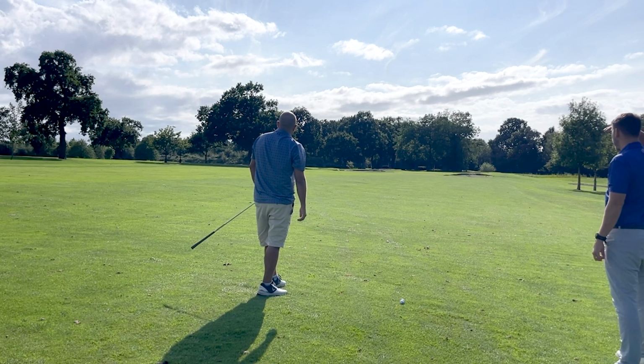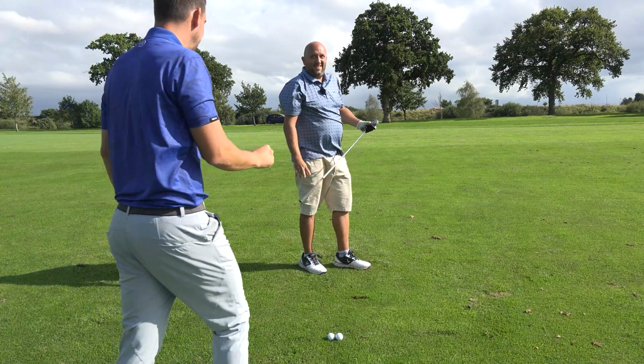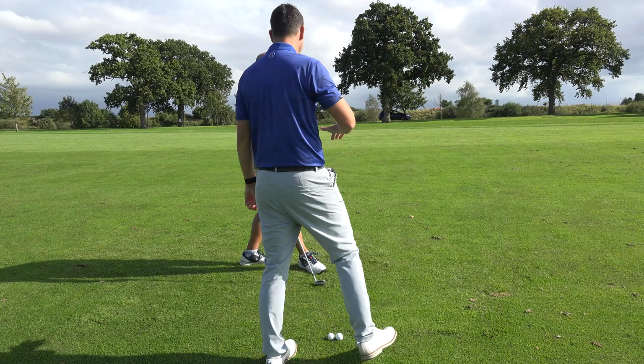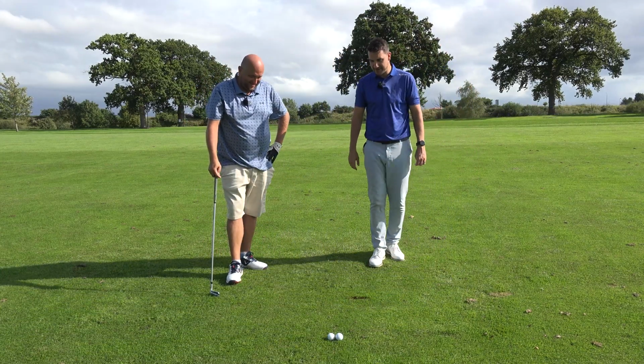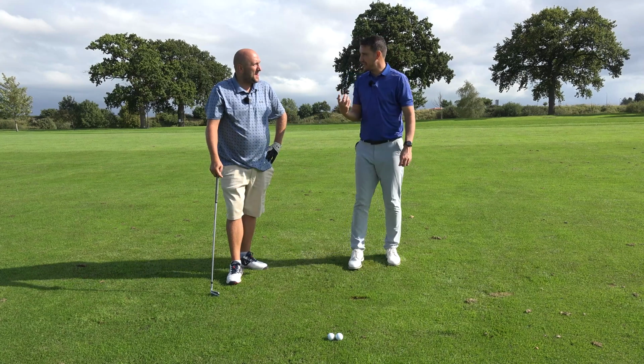On the next shot, I promise to make you aim, but I do that all the time. I'm literally just talking. I just hit a shot and I go, oh, I'm 50 yards right of the green because I forgot to aim it. So how nice was that strike though?